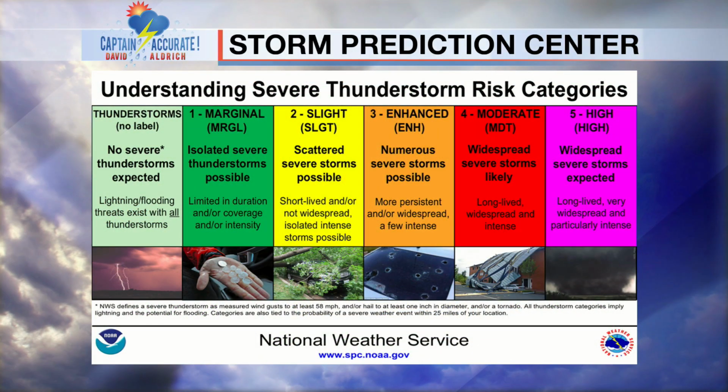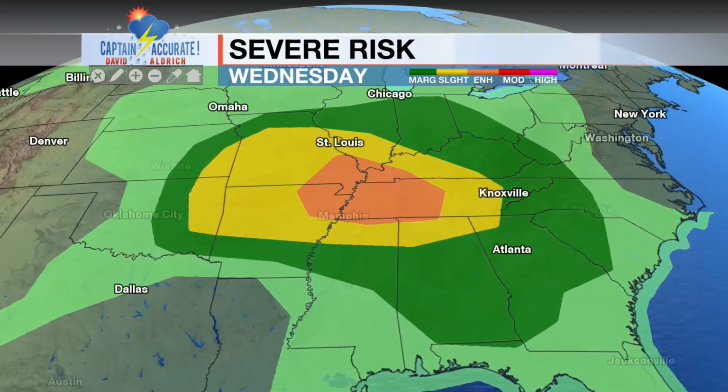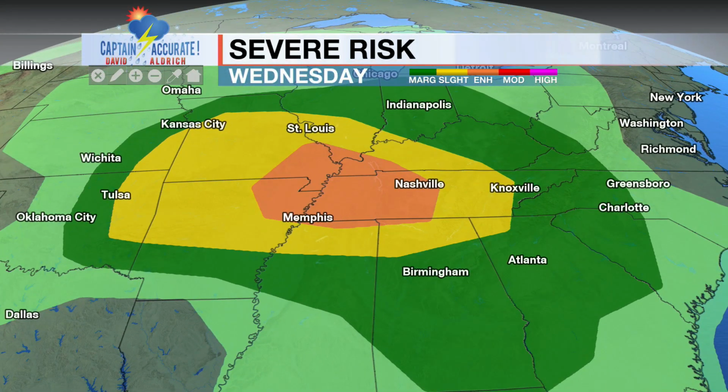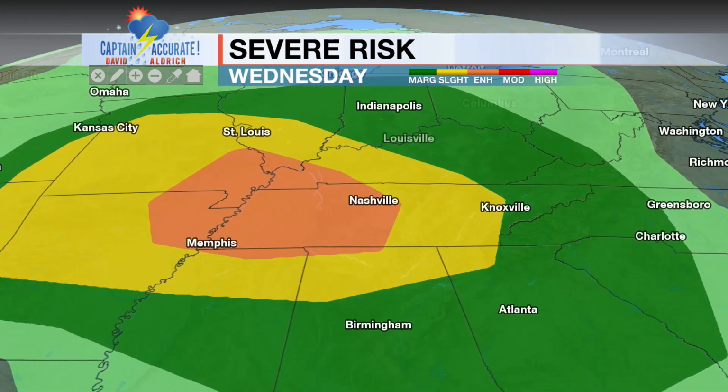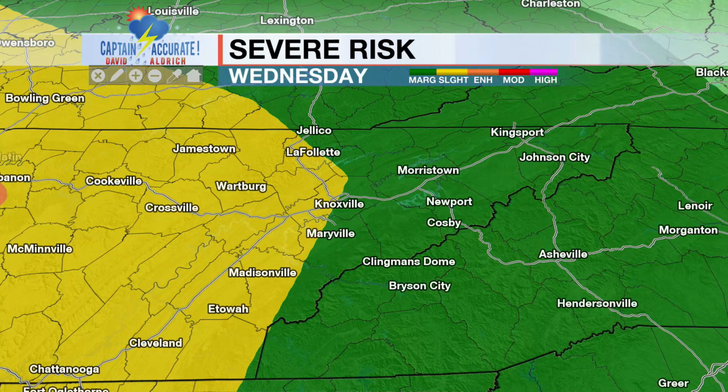Storm Prediction Center highlighting some colors. The orange, as we know, we were under that yesterday, is numerous, and that's Memphis, Nashville tomorrow. But please note, while you see a lot of color here in the Knoxville area, this is going to be like 2 in the morning, 3 in the morning on Thursday, 4 in the morning, 5 in the morning on Thursday. This is going to come in really late. So while we get the strong severe storms, it might be while your head is on the pillow.